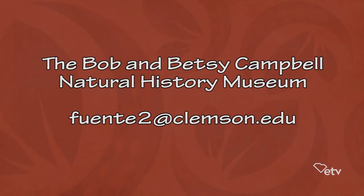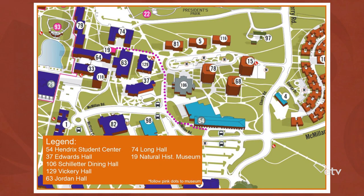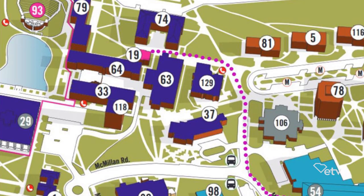So if people want to come and visit with you, what's the best way to get in touch with you? The best way would be through email. So it would be my email, funte2@clemson.edu. And if not, look us up in our catalog. It would be under biological sciences. We're all listed there. Give us your information and we'll book a tour.